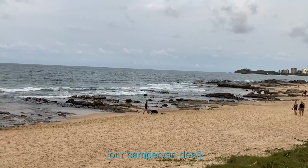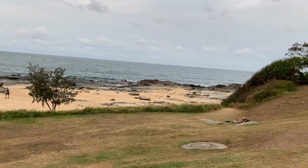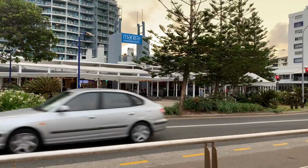The official deal was $5 Australian per night for the first 4 nights, but we paid for an extra day so we didn't have to rush and honestly could enjoy the journey. It also required a deposit, but more on that later in the video.